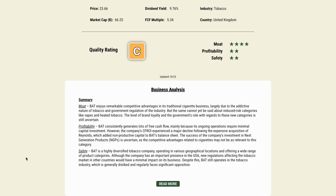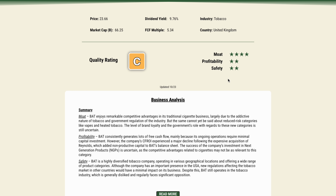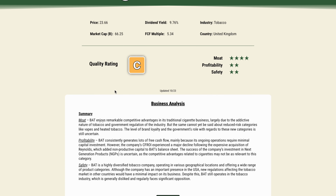And just because of that uncertainty, the company can't get more than a 2 star rating. So adding all of these stars up, that's 8 out of a possible 15. And so the company gets a C rating.